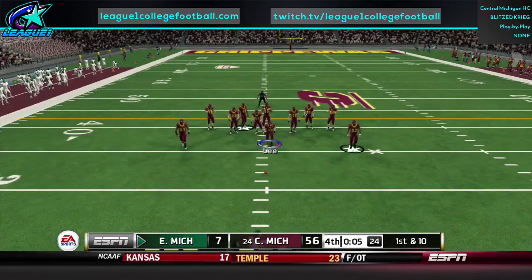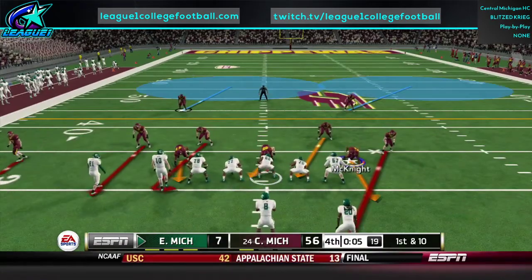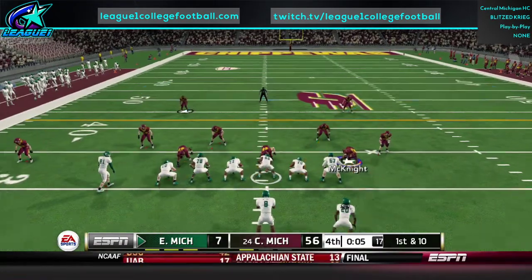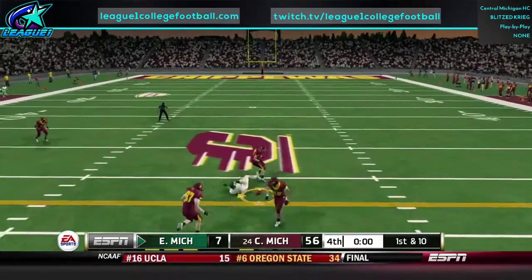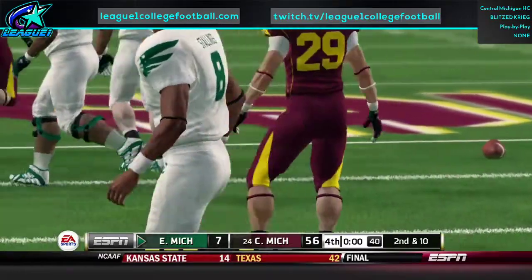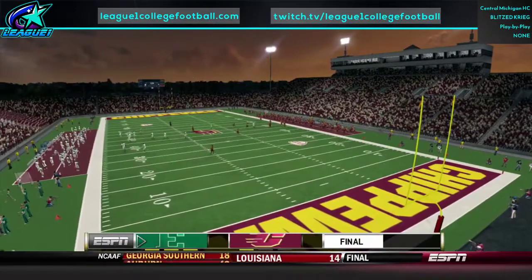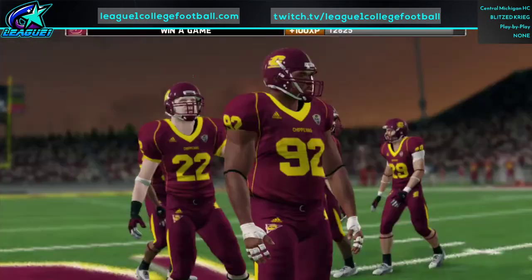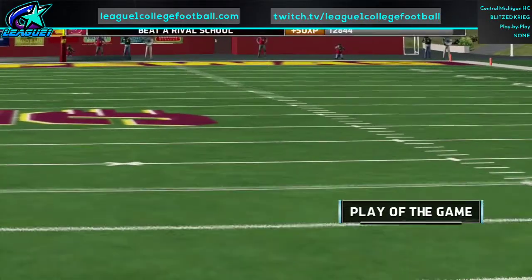We're late in the fourth quarter. This game has been a blowout for quite some time, and Kirk and I are just looking to make our flights. Strike to his receiver, no good. That's going to do it for this one. Our final score, Central Michigan 56, Eastern Michigan 7.